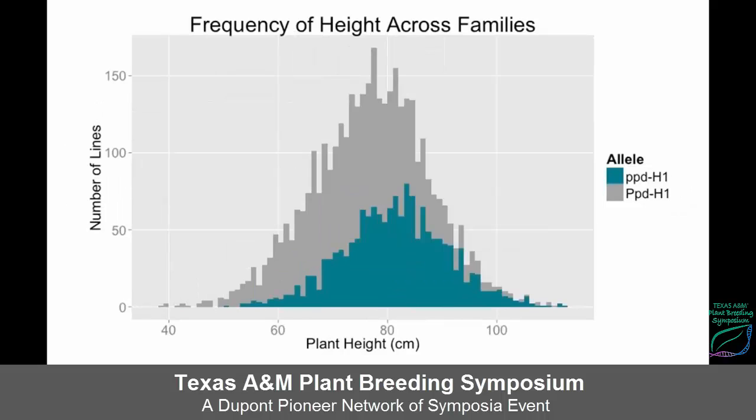And we can get an idea by looking at the same distribution for another trait. So if we consider height, there is some loss of variation on the lower end of height, but really a lot of it is maintained. So this is colorized for the same two alleles, where PPDH1 is blue, and a lot of the range for the height trait is maintained.